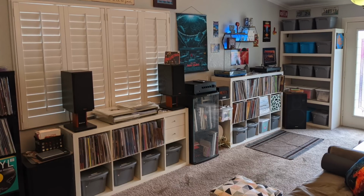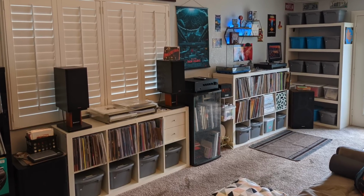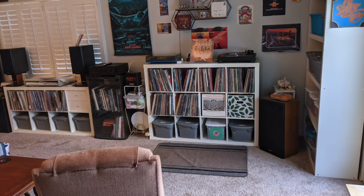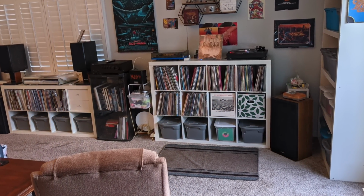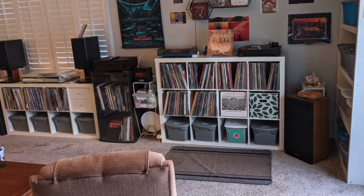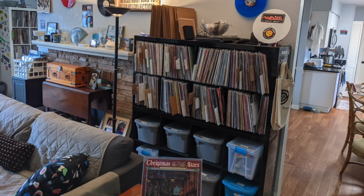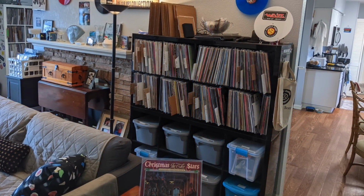He says, my gear is a Project Essential 3 turntable and a Technics SL 1200 Mark 7. He has a Yamaha receiver and Klipsch bookshelf reference speakers. Now check this out. He says the bulk of his collection is in 45s, like 7-inch records, and he has 90 tubs full of them, which equals about 10,000 45s. He also has about 3,000 LPs.